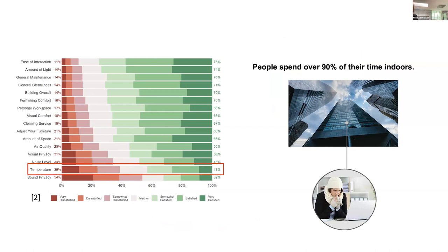The second study, on the left side, is another larger scale survey, looking at how satisfied and unsatisfied people are with their environment. And you see that the second complaint, after noise, was temperature. This is basically a 20-year study, again UC Berkeley, that looked at the indoor thermal conditions of indoor environments. The study shows the global survey results of a 20-year study that focused mostly on office buildings.